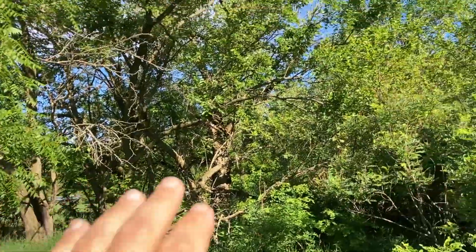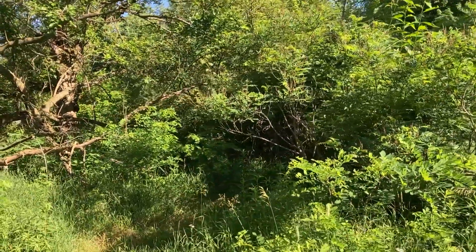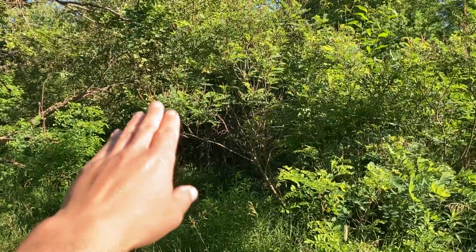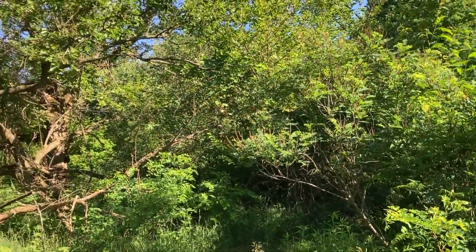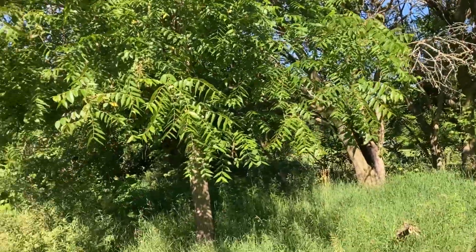Come over here. Got some large mulberry trees. There are a bunch of mulberry fruits right now, and they are ripe. I don't know if I want to walk over there and show them to you, but that way I've got some good mulberries to pick. These larger trees have pretty much declined to the point where they're not producing anymore.